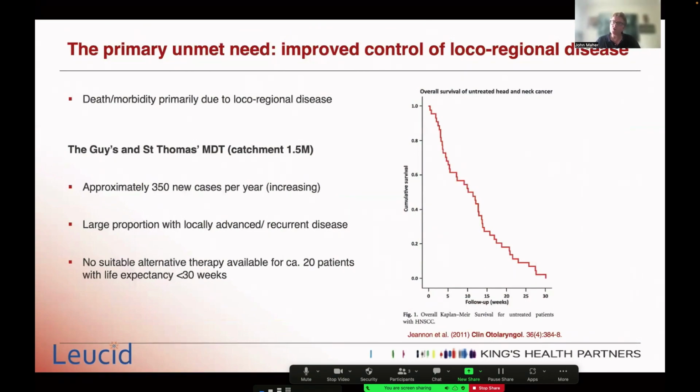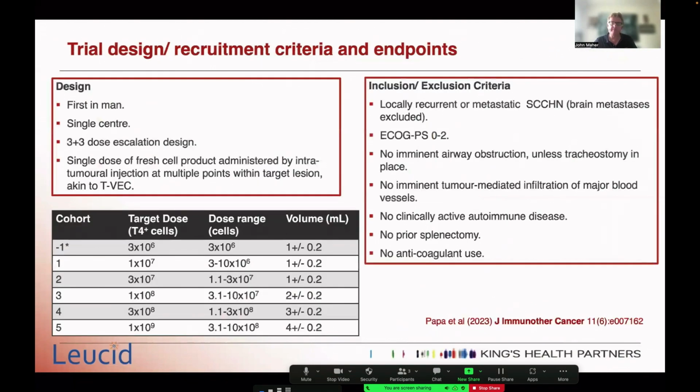Now, if patients have untreatable head and neck cancer, the survival curve shown on the right of this slide illustrates their prospects. And as you can see, they have a dire prognosis with a 100% mortality due to tumor progression within 30 weeks. And those deaths begin to start literally from day one of patients being assigned this prognosis. This was a really important ethical justification that we made to our regulatory authority, the MHRA here in the UK, in order to secure permission to undertake this clinical trial.